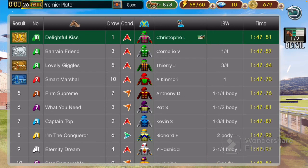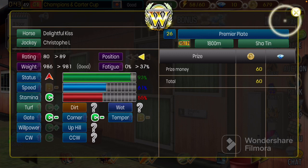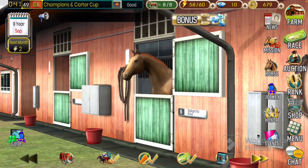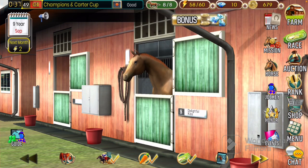I just moved her to the stables today, and I'm like, you know what? I want to see if this filly could make something happen for us, and she does. Based off of that win, she bumps herself from an 80 rating up to an 89, which is fantastic. Her speed already moves up to a B minus. And yeah, again, that's her first win. So congratulations, Delightful Kiss. Tap on her there. Well, usually that's supposed to work. Apparently they do it when they want to. So never mind. There's that.